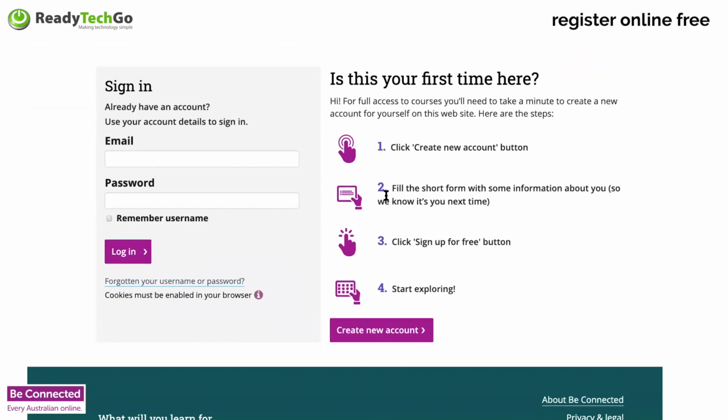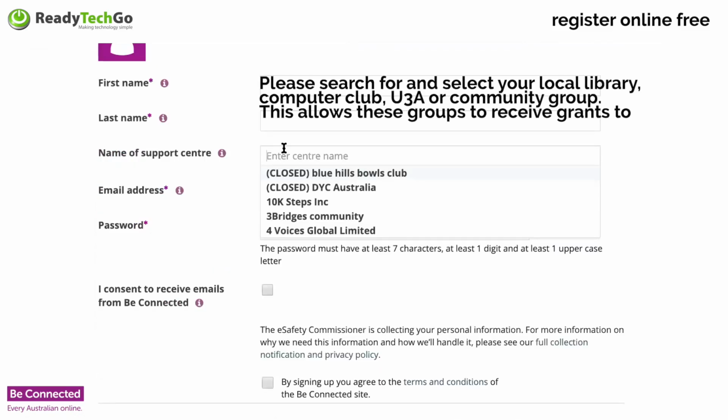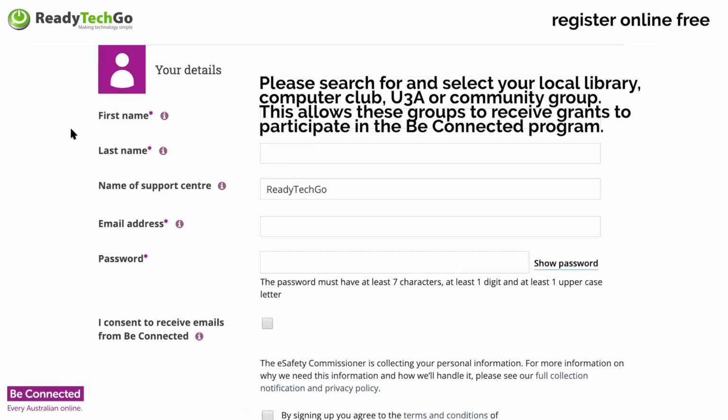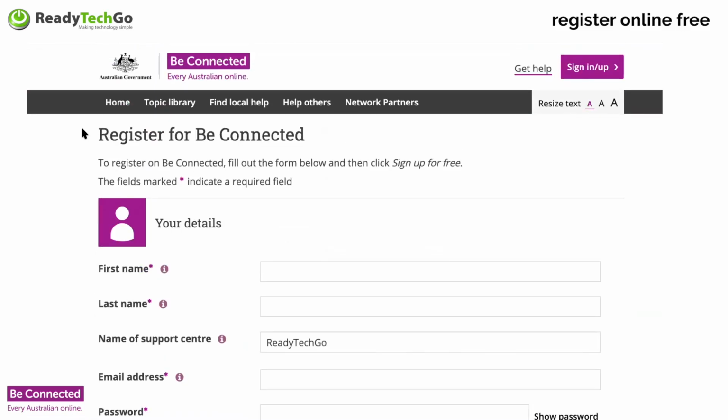These workshops are funded by BeConnected. So in order for us to be able to present them to you, we do need you to sign up so the government knows that we're getting the numbers. So essentially, you can click on create new account and then just fill in the form here. Make your support center ReadyTechGo. There we go. There we are with ReadyTechGo as the support center. It's very simple. First name, last name, email address, create a password, and then you can sign up for free and away you go into your lessons.